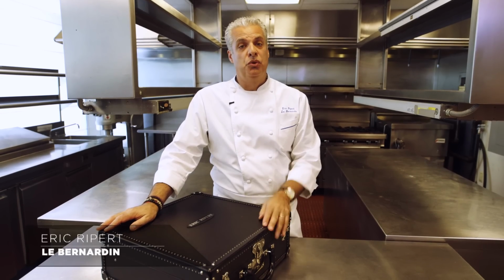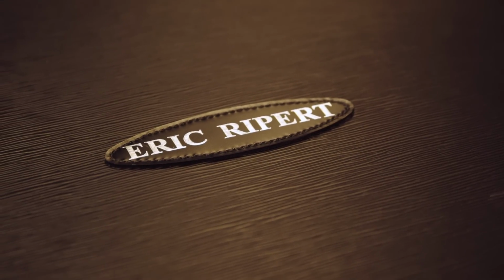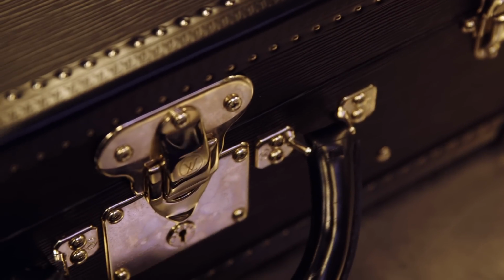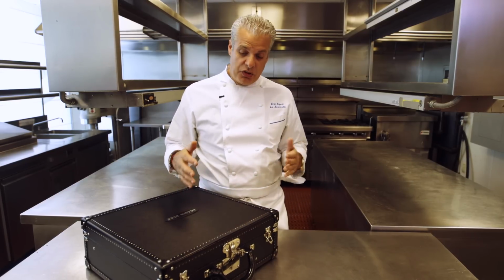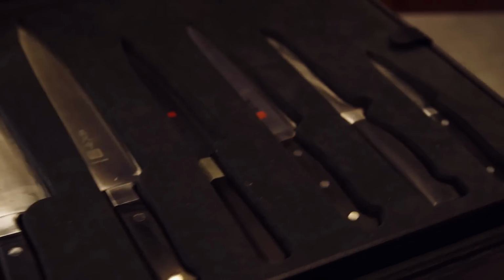My favorite kitchen tool is obviously my knife. When we travel, the knives could come damaged, so I wanted to have the perfect briefcase for knives. We custom made this one. So you go to Louis Vuitton and you explain what you want, and then they really customize. As you can see, everything here is customized for each knife. And then it's a piece of art.